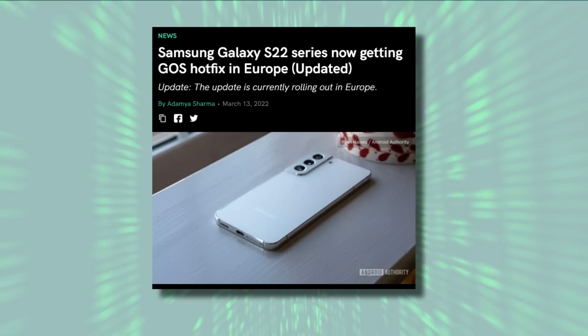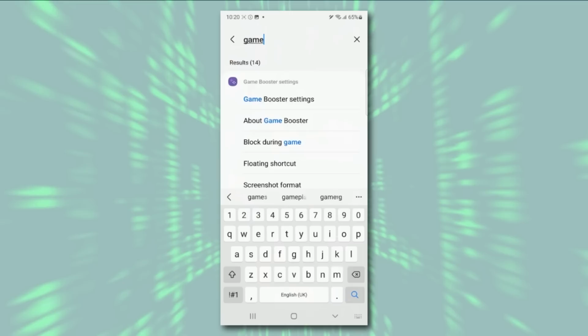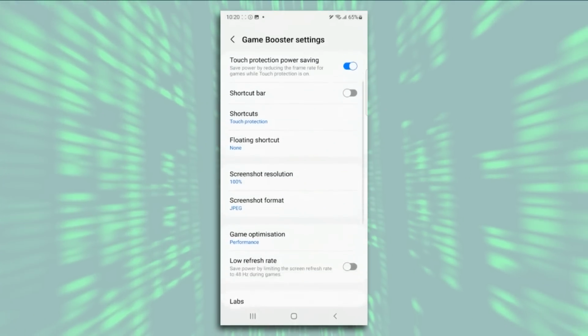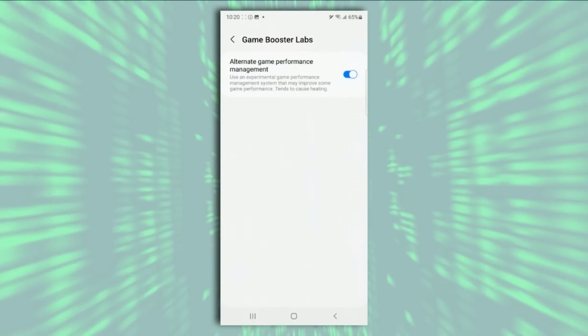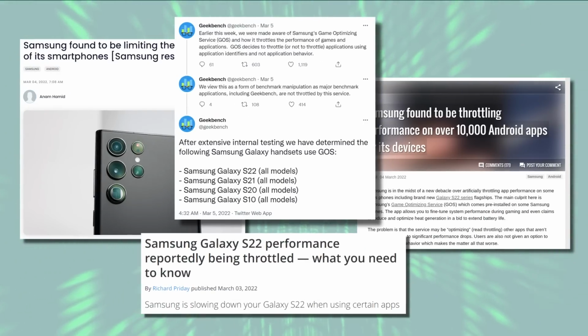So this is a pretty big deal for someone who owns this Android flagship. And while I am talking about software updates, the latest March update has also enabled the option to turn off the highly controversial game optimizing service, aka GOS. If you're not aware, Samsung was accused of activating game optimizing service to downgrade the performance of the S22 series while gaming to help the battery last longer and prevent overheating issues without the user's permission. On the other hand, game optimizing service would not be activated when running certain benchmarking apps, so it was quite unethical coming from a brand like Samsung.